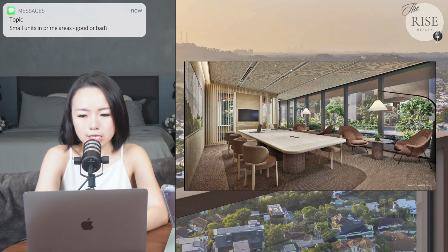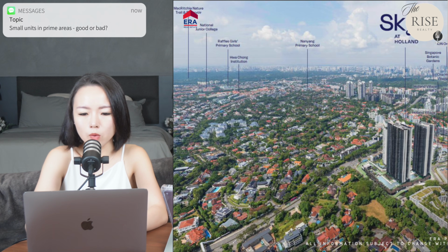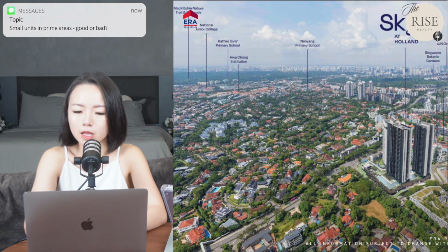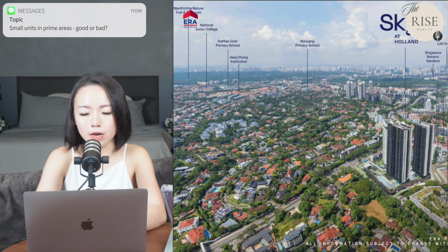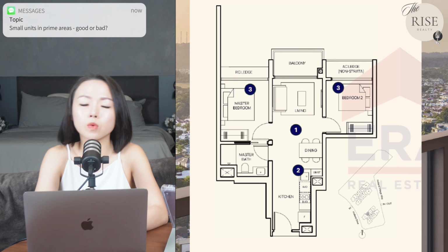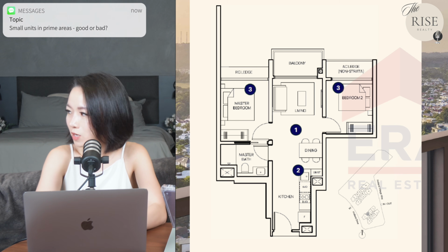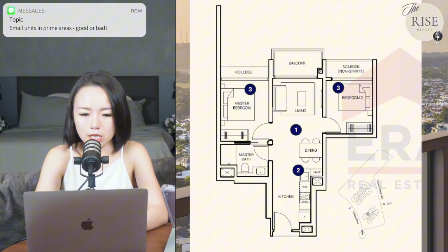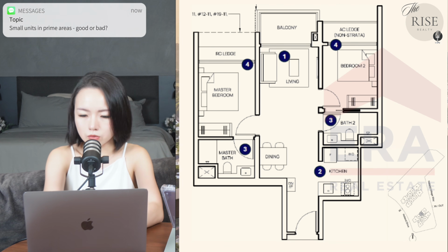Amanda? How I would see it is that for someone already in the Holland area, for example, if you're already staying in a landed home over there, or a bigger square footage house, then yes, Sky at Holland might be a little too small for most of these clients' liking, because I have a few clients who are already in D10 staying in big floor plate units. This is definitely not something they are able to accept as an own stay piece. But for the developer to shrink the size, I would say it's a good move to enable people from outside to go into that district.